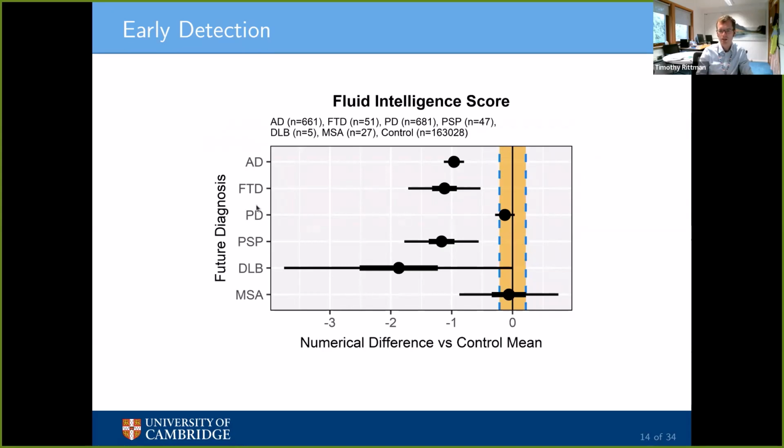So if you look at Parkinson's disease, which is PD here, the people with Parkinson's disease have no change in their fluid intelligence. For the more statistically minded people, this is a type of Bayesian analysis, called a region of practical equivalence. So if you're outside of this shaded region, there's a difference in your fluid intelligence.